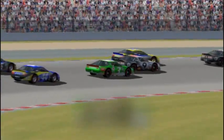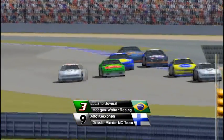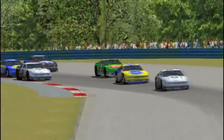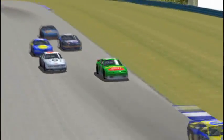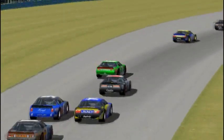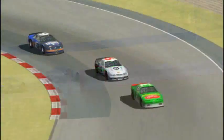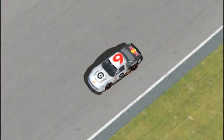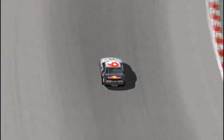There's Arto Kekkonen in the 9. Throws a bit of a block on Savaral. Oh, contact! Luciano Savaral got into the back of the 9 car of Arto Kekkonen. Both of them are fighting for the title. I hesitate to say whether or not that was on purpose. I'm not sure about that, but Carl Richter's guys were certainly crying foul over that one.